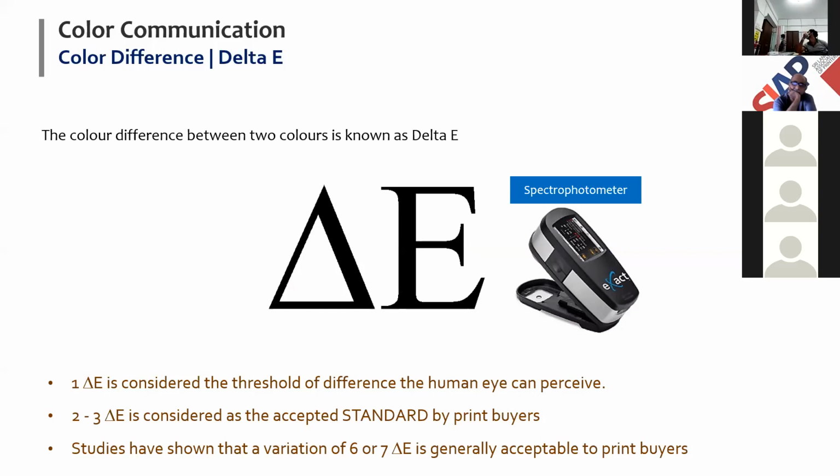Right, but studies show, these are things which I have taken from the industry guides and so on, 6 to 7 is sometimes accepted by the buyers. But 3 or less is the ideal, and 2 is the best. Right, and keep in mind if it is process colors, it's an accumulation of deviation, so it has to be less than 1.